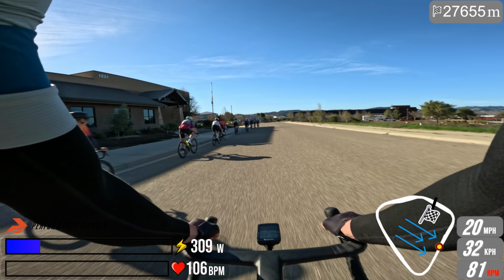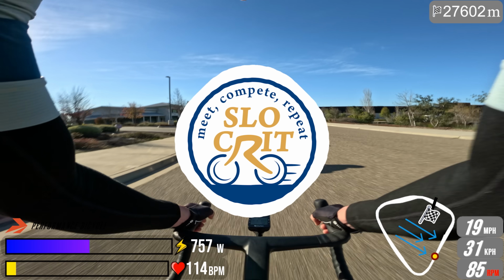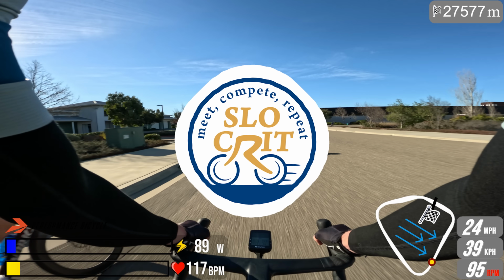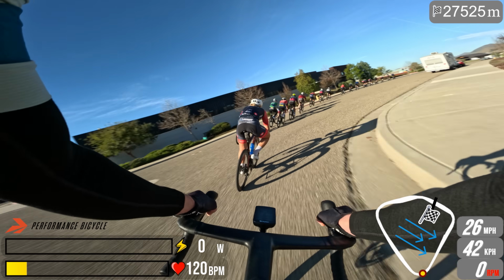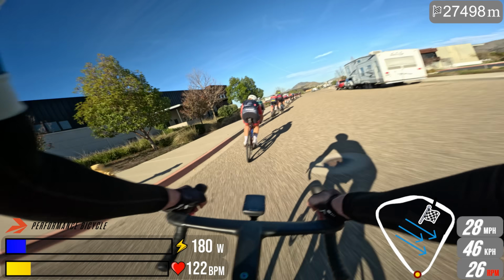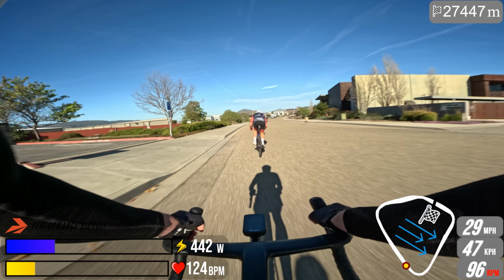Basically, the new Alviso. This is the Slow Crit, a practice crit here in SLO, San Luis Obispo. It's actually been around for like 10 years. I did it like 10 years ago, but I recently moved to San Luis Obispo, so I'm particularly excited about this first week. There were like 50 or 60 racers in this A field.